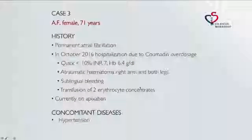Good morning, ladies and gentlemen. Our first patient today is a 71-year-old female with permanent atrial fibrillation. In October 2016, she was hospitalized due to Coumadin overdosage with a Quick of under 10%, an INR of 7, and HB of 6.4 grams per deciliter, which made transfusion of 2 erythrocyte concentrates necessary. She had atraumatic hematoma on her right arm, both legs, and sublingual bleeding.